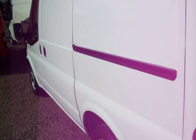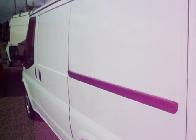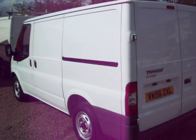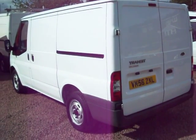First and foremost, what strikes you about the van is its condition. It's not just its condition, but it's nice, genuine condition. It's not a mucky engineer's van or a site van that's been valeted within an inch of its life. It's a lovely, clean, fresh, original van.